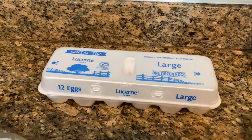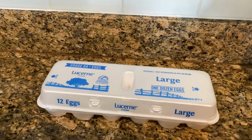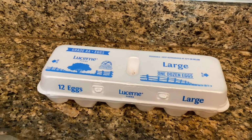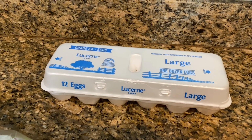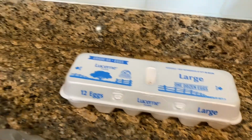Eggs not on sale, but I needed some. So you might see me doing some extra egg purchases over the next couple hauls just because they're so pricey and you only get 12. So that was $3.99 for 12. Tell me how much eggs are where you are.